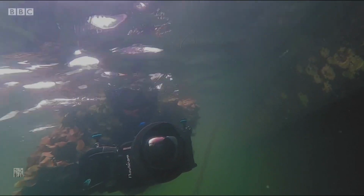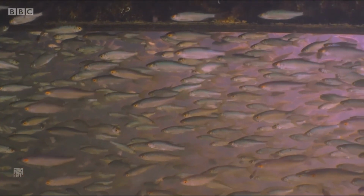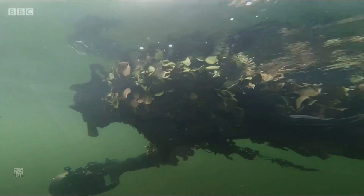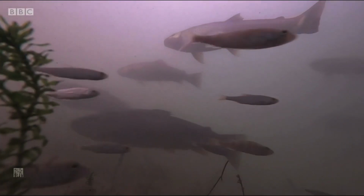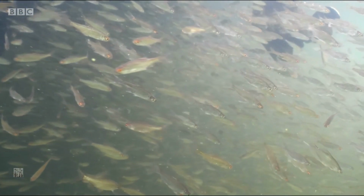It's Jack's first real close-up view of the bait ball. It's about 5 feet thick, with roach at the top and perch at the bottom, pursued by Jack and, of course, by hungry trout. Trout are sight feeders, and because during the winter that kills off all the algae, it means the water's clearer. This really gets them going as they can spot that bait ball, smash straight into it.